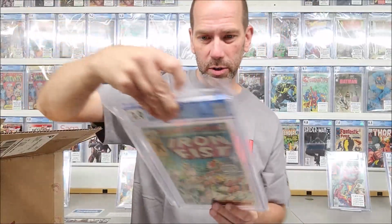In good. But I mean, it's got some pretty good staining on the back. It's a rough book, but it's first Sabretooth. You can see the back is all kind of water stains and stuff. But somebody wanted it graded because it's first Sabretooth.